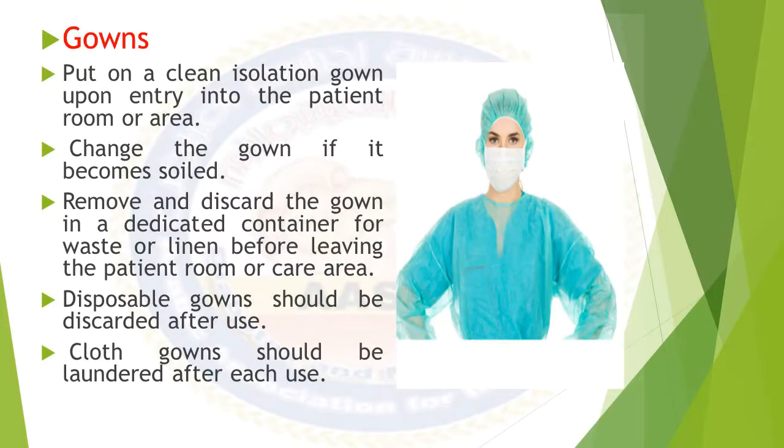Gowns. Put on a clean isolation gown upon entry into the patient room or area. Change the gown if it becomes soiled. Remove and discard the gown in a dedicated container for waste or linen before leaving the patient room or care area. Disposable gowns should be discarded after use. Cloth gowns should be laundered after each use.